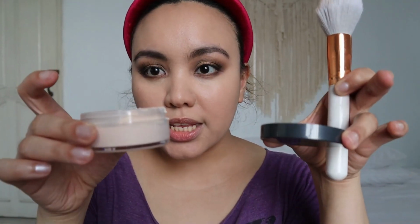Then I'm going to set the rest of my face using yung Fashion 21 na setting powder. It looks like I'm putting a lot on my face, but honestly no. It's so thinly applied. For contour, gagamitin ko itong sa Ara. Tama ba? Yeah, Ara Colors.